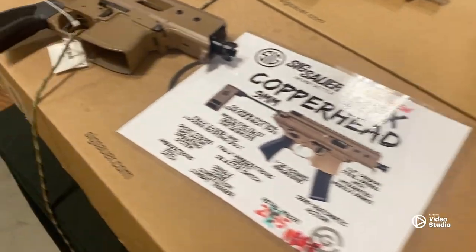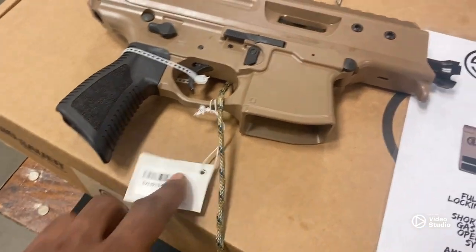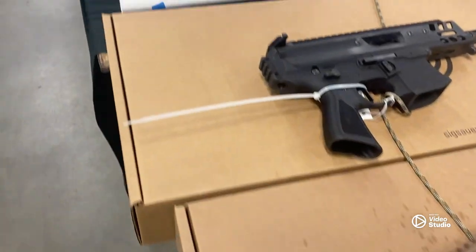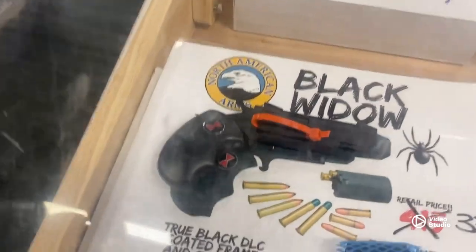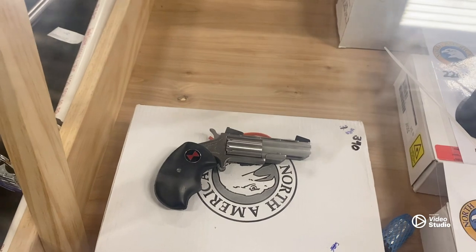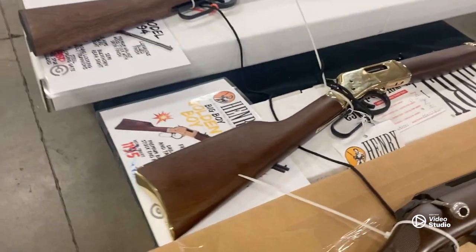A lot of stuff in here, man. It's nice in here. Copperhead 9mm. It's nice right there. Let's see what the tag say on it. Well, there ain't no tag on that one. We got the black one right here. Look about the same, but a little different. Probably different generations. Yeah, man. Look at the little pocket, man. Looks bigger on the camera than it is in real life, but it's a very small weapon right here. That's cool. Look at this big old rifle right here. Just showing y'all around, man. And y'all see what's going on.